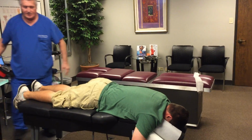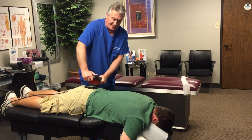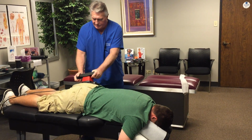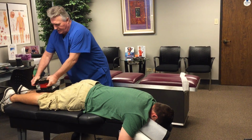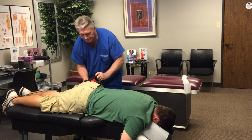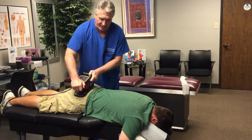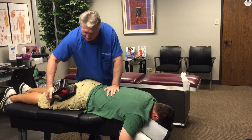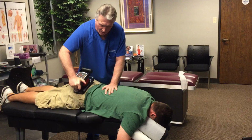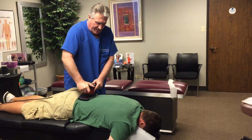So I am going to go ahead and do the vibratory percussion down here now. This increases circulation and just leaves the patient with a more relaxed feeling than that turbinator does. Stimulates the skin, which is the largest organ in your body, by the way. Most people don't know that. The skin is actually an organ, and it's the largest organ in our body.